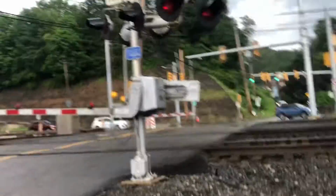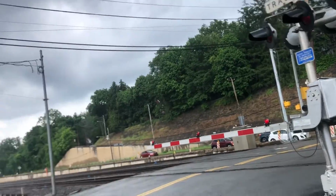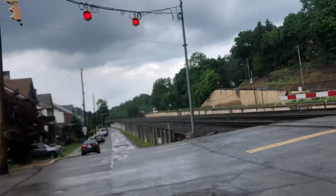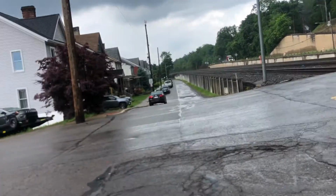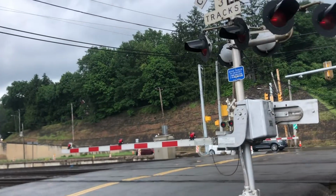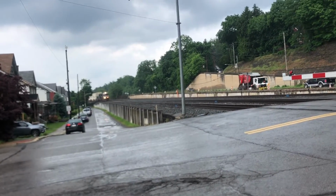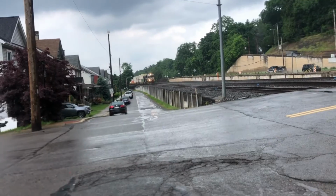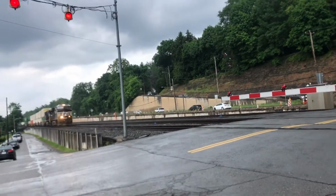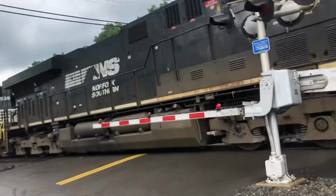Norfolk Southern train. Okay, guys, so now continue to rail fan. Do not ever cross railroad tracks when gates are down. If the gates are up, cross. Oh, no, it's coming from that way. So this is the Norfolk Southern in Sewickley, Pennsylvania on River Road. This is a really cool crossing because we've got yellow lights that tell you you can cross over the railroad tracks, or red, do not cross. Here he comes, Norfolk Southern, going to approach into downtown Pittsburgh.